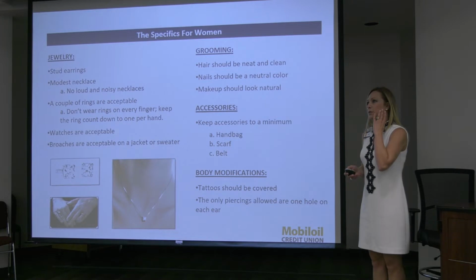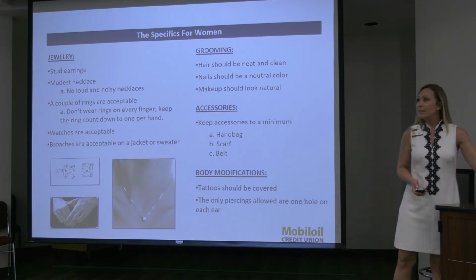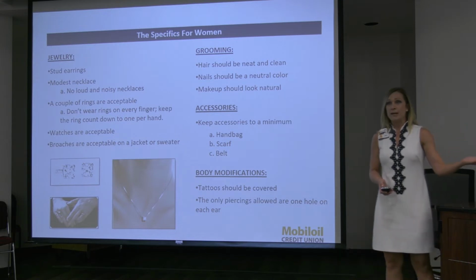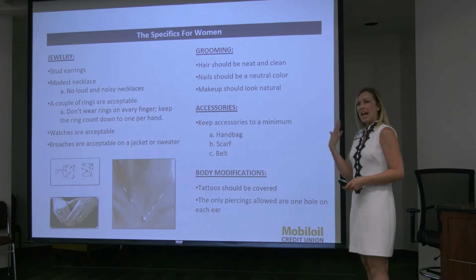as opposed to maybe Sharita has on a long earring, and they're fun, and they're a little bit more trendy, but they go very, very well with her outfit. Does that make sense? So modest necklaces, not too much of loud stuff.